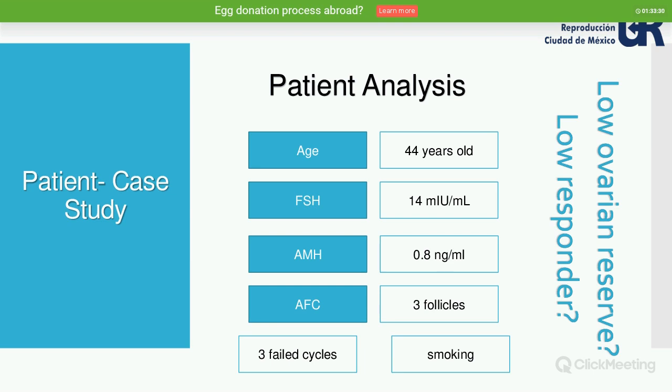So let's analyze some important factors of the patient. Here is the patient analysis. First of all, her age. She is 44 years old. Her FSH is 14 milli-international units per milliliter. Her AMH, or anti-Mullerian hormone, is 0.8 nanograms per milliliter. Her antral follicle count was 3 follicles, and she already had 3 failed IVF cycles. She also smokes up to 8 cigarettes a day. So with this information, can we ask ourselves, does she have a low ovarian reserve, or is she a low responder, or maybe both?